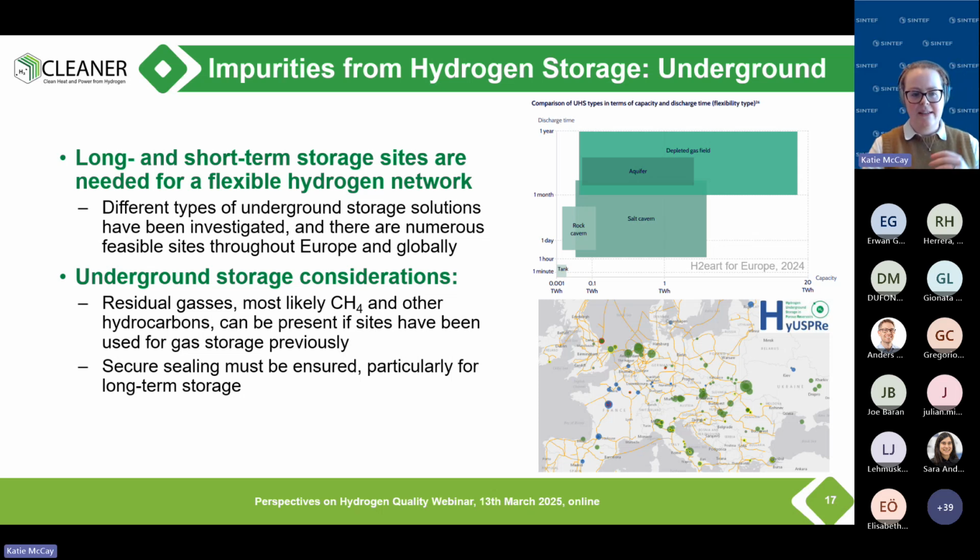But there are several considerations that we need to make when we think about underground hydrogen storage. If we use things like depleted gas fields, there might be some residual gas in there because it's been previously used to store hydrocarbons. These will be present in the hydrogen when it's removed, and can take a very long time to actually be extracted from the site.